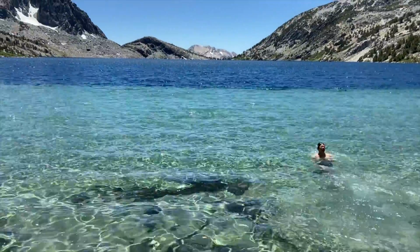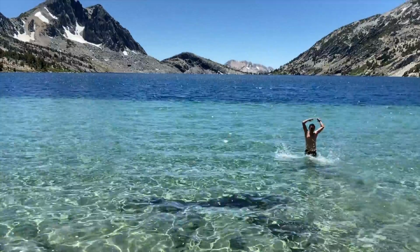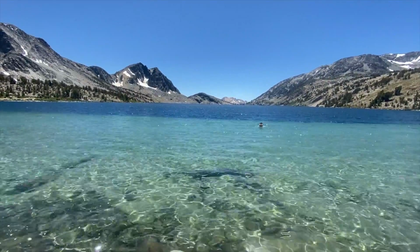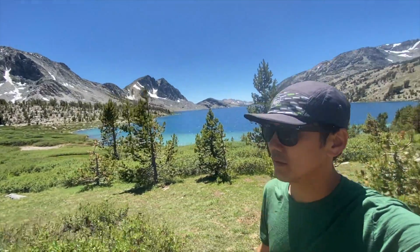It was cold, but I kind of like these alpine lakes, and I like to wash off and swim around there. I got in, and then a bunch of other day hikers started jumping in too, so that was a lot of fun. I'm big on alpine lake swimming peer pressure.